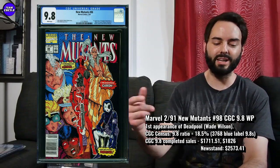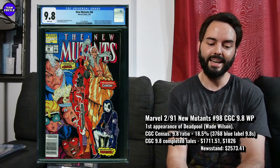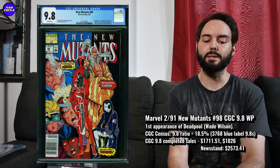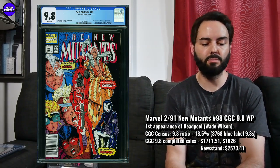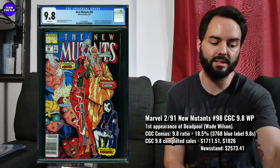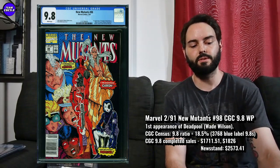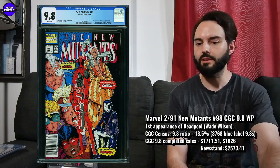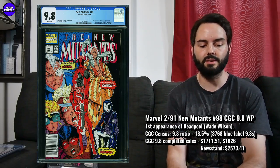Just, there's quite a lot of these. This one coming out in 1991, going to be really heavily printed, and 3,768 9.8s in the blue label for a New Mutants 98. Quite a lot of them. 18.5% is the 9.8 ratio. So recent sales in direct edition, I saw one go for $1,711.51, and another one for $1,826. That's right in the range they've been going in the last 3 to 6 months, let's call it.